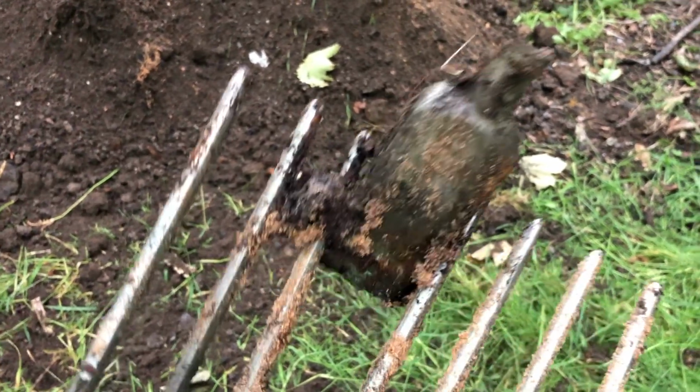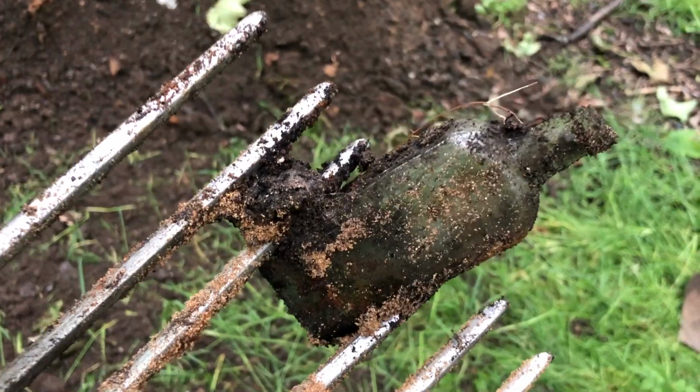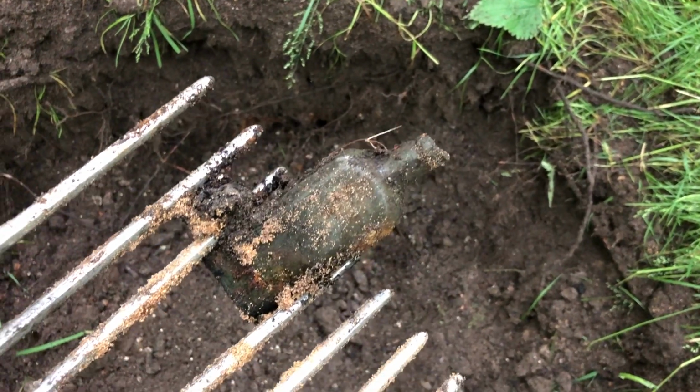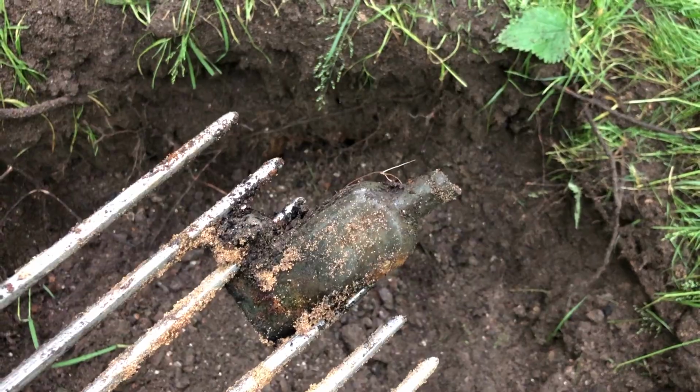This is just to give you an indication of how many bottles are actually coming out. It's broken, but look at that. Just come out of there. I'm seeing sand, so I'm starting to worry that I'm actually at the bottom of the tip already, and that's not good if that's true, because this is very shallow.